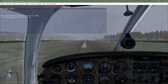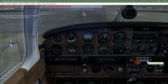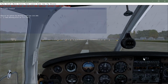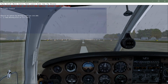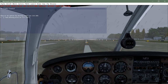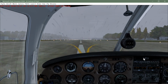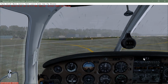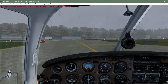All right, got the flaps up. Strobes off, turn my landing lights off. Let's go ahead and get off the runway. Exit runway when able. They're waiting for me to get off the runway. I don't see a whole lot of traffic here, though.